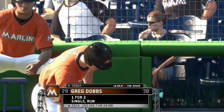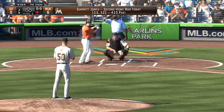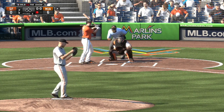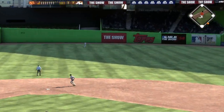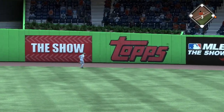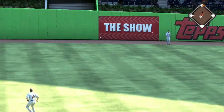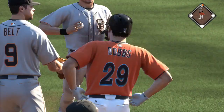Greg Dobbs will be the first one to greet him as he'll start fresh here with the bases empty following the home run. First pitch to him. Oh, here's a ball hit well out to deep center field. Turning for it is Pagan, and he's not going to get there. It's going to one-hop the wall. And he's in there easily at second with a one-out double.